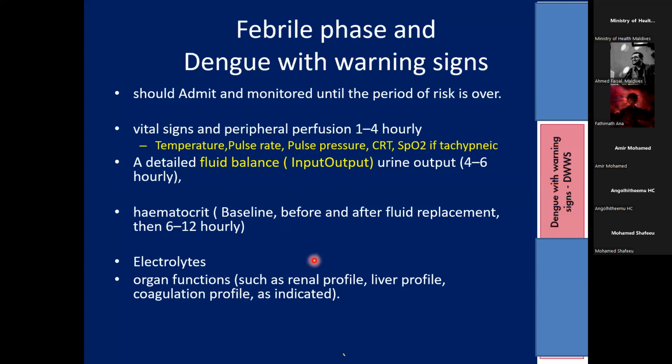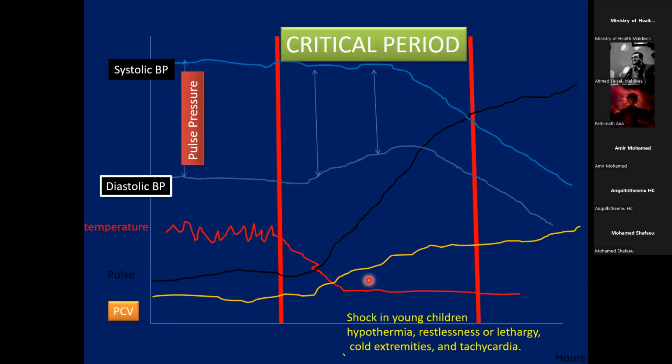Electrolytes are also important, and of course you will look for the liver function enzymes because they will also guide you whether the patient has severe dengue or not. So this is a chart, just an imaginary chart. The temperature is here. When the fever is going down, actually the pulse rate goes up, and then shock.